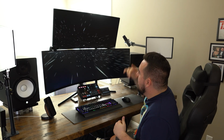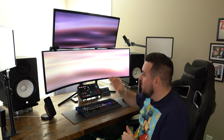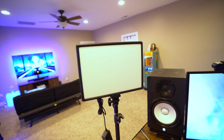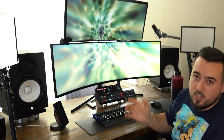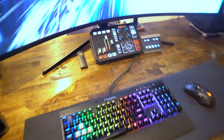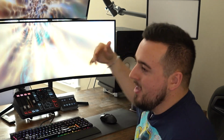Up here on top, we got the LG curved ultrawide 34-inch, which I've had, honestly, since 2015. It's just good, you know, for what I do, it works, right? I don't need anything crazy on top, so there we go. To the side, we got the HS8 monitors from Yamaha. They are great. I would love to get the subwoofer eventually, which I'll do at some point. Right here, dead center, we got the Go XLR hooked up to the Shure SM7B with the Yellowtech Mica arm. You know, I've had it for a long time, so there you go.